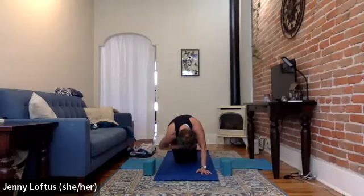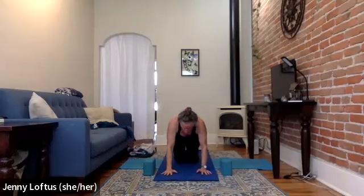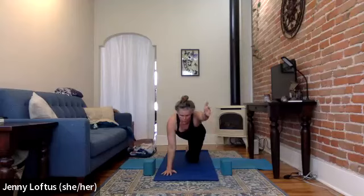Find that flow of breath. Reach that arm and leg out in front of you. Hand and knee come down onto the ground. Prepare for your second side. Left leg out behind you, right arm out in front of you, thumb up, toes down. Integrate your core. Find that rhythmic breath.